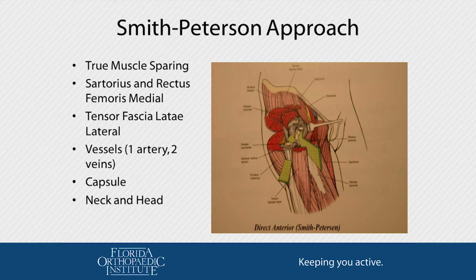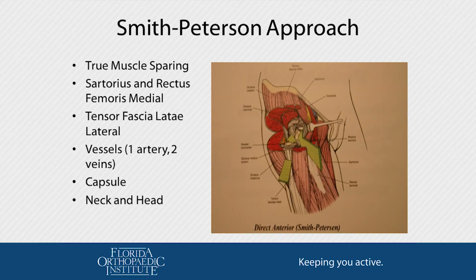These are the muscles that we go through but don't cut. And then there's an artery and two veins that we ligate, or tie off, so that it doesn't bleed, and those go to the ball. Since we're replacing the ball anyway, you don't need those. So they're extra once we take the ball out. We do cut the capsule, and then we cut the neck of the femur and the head off and put the new metal one in. So there's a little bit of cutting, but not as much as the other way.